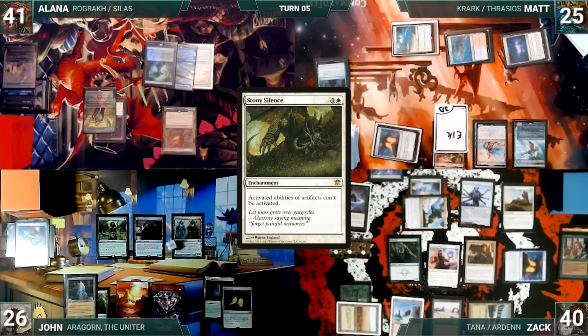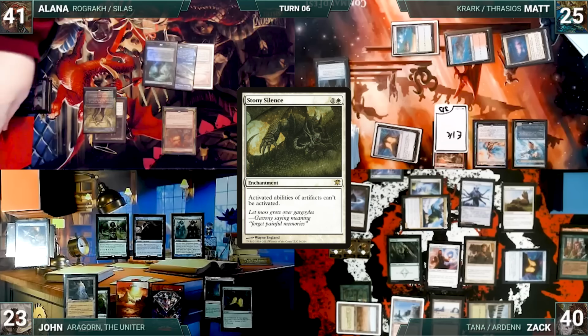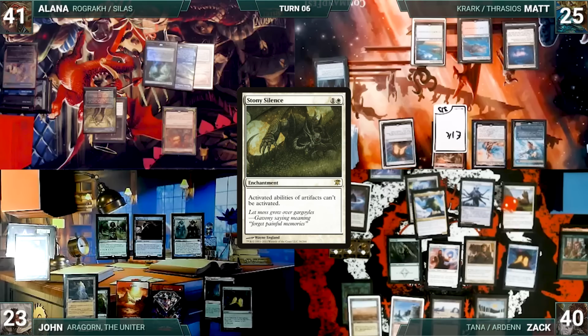During his upkeep, John loses his Mana Crypt roll and takes 3 damage. He draws, takes no actions, and passes. Alana draws and passes. During his upkeep, Matt wins his Mana Crypt roll. He draws and passes as well. During his upkeep, Zach wins his Mana Crypt roll.